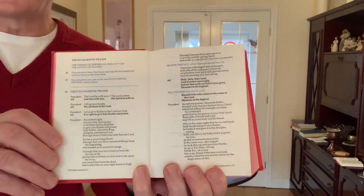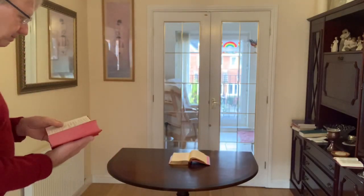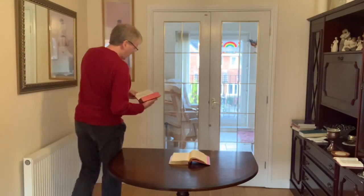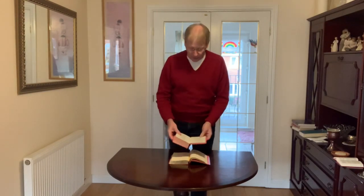This is the Alternative Service Book. And notice what it says here. The taking of the bread and cup and the giving of thanks. And the rubric reads, bearing in mind 1980, once again, this is before the ordination of women: The president takes the bread and the cup into his hands and replaces them on the holy table.